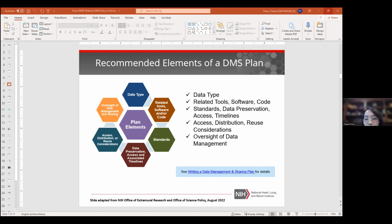and metadata, or data preservation, access, and timelines, such as repository to be used, persistent unique identifier, and when and how long data will be available, and also the element of access, distribution, and reuse considerations, which you would describe if there are factors that would limit sharing. And finally, oversight of data management, which is to indicate how plan compliance will be monitored and managed, and by whom in the institution and at NIH.